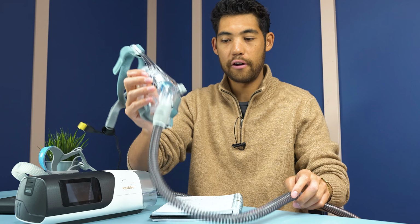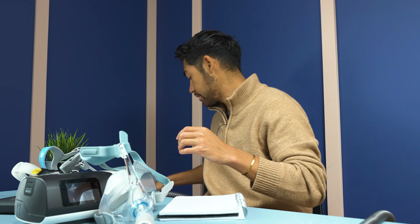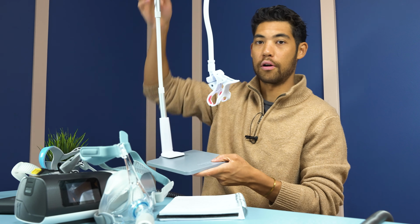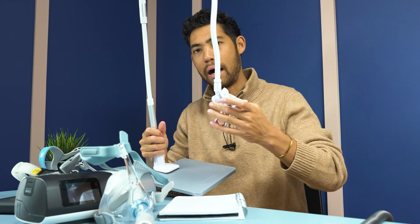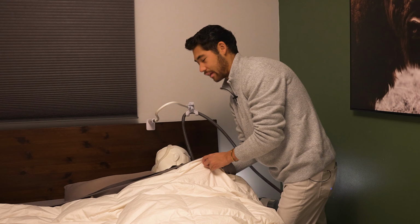Now, all of these are required for CPAP therapy, but are there any accessories that I would like to mention? Yes, there are. The first one is a tube hook. So it looks like this. This is a tube hook by CPAPology. Now, you don't need to buy a CPAP tube hook. I have a whole video, I'll link it down below, on tube hooks and why we use them.